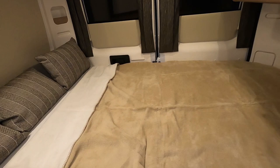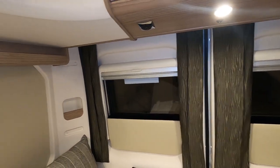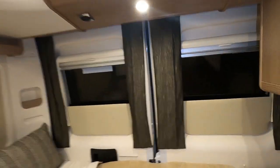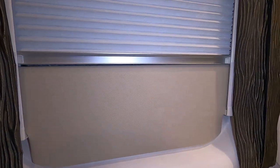I do like those windows at the back there. The windows at the back, yeah. Considering it's a panel van. Yeah, very nice, and it's got blinds on it, hasn't it? Yeah. If I can have a look at that. Yeah. That's very nice.